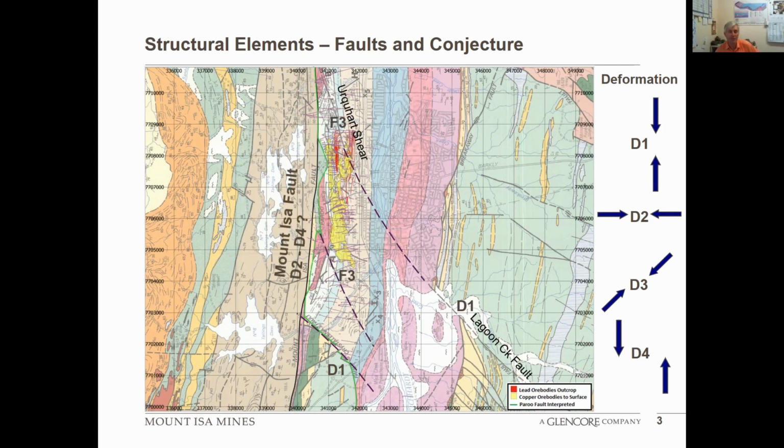And the Mount Isa fault, well, what age is it? D2, D4, D6. And then we also have the Leichhardt shear, which, once again, not easy to identify. It shows up well in drill core, but yeah, we think this is probably a D4 structure.